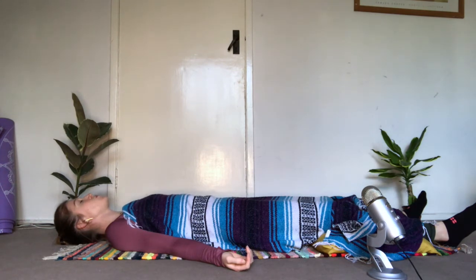And just bring all that awareness onto the breathing, releasing, relaxing with every exhale. Knowing it's safe to breathe, finding comfort in the breath.